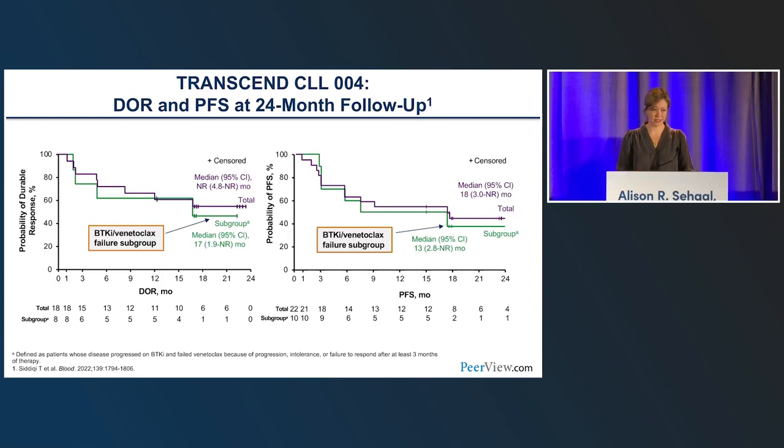And we see that these CRs were very durable here. We're looking at two cohorts. So in purple, we see the whole cohort, and the median duration of response was not reached. Similarly, progression-free survival was quite good. The median was 18 months.